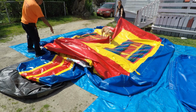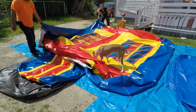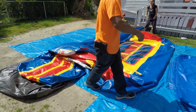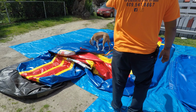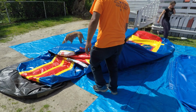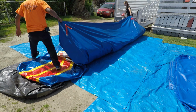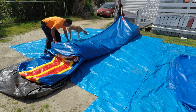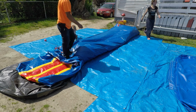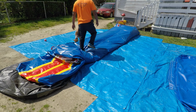Okay, well, this is pretty much how we always fold them. Like I said, this one is a small bouncy, this one is the indoor, so it's pretty much light and easy to do compared to the water slide, which is heavy even when it's dry. So imagine when it gets wet. You all know, we all do this for a living, so we all know how heavy they get.